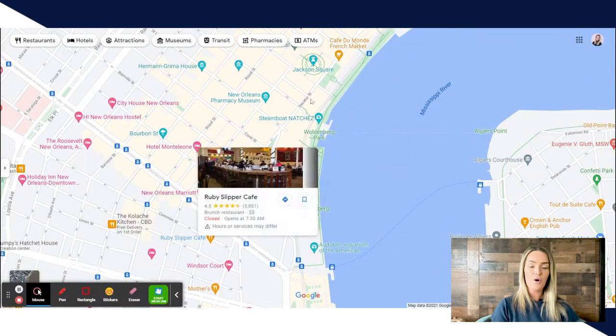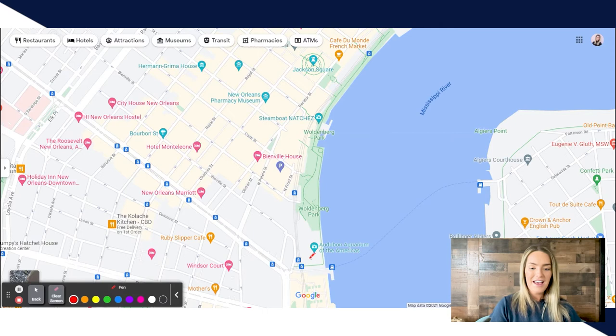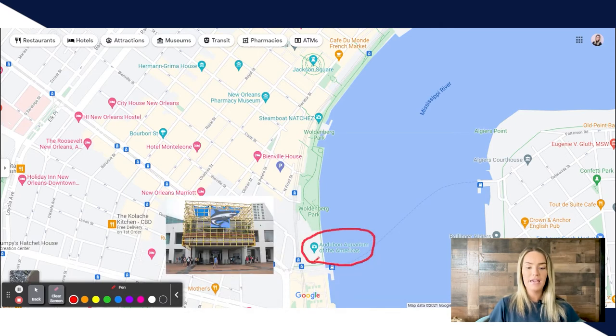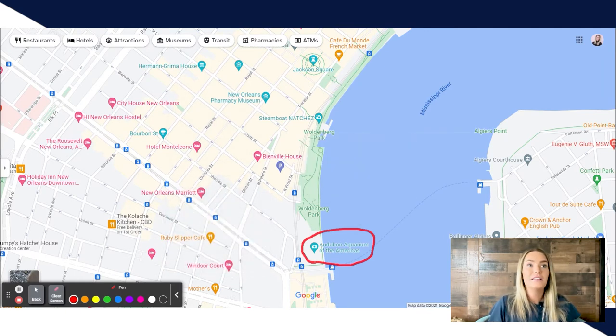Okay, while we're over taking our stroll along Walden Park, here is the Audubon Aquarium of the Americas. This aquarium is awesome. You have to check it out. Not only is the aquarium itself awesome and everything that's in it, but they also hold events here. A lot of the events held there are charity events. Very cool. They have live music there. It's right along the Mississippi River. If you have kids, a great spot to bring your kids.